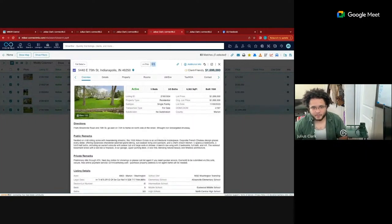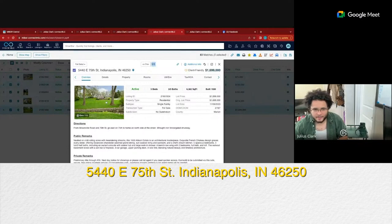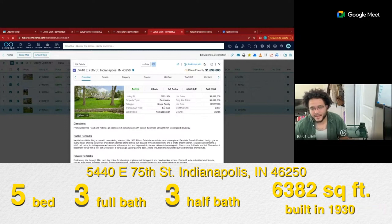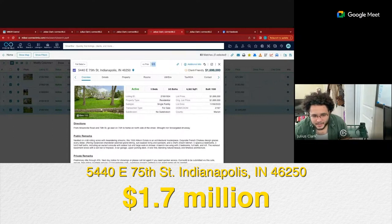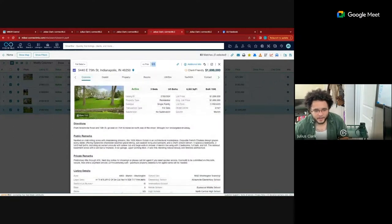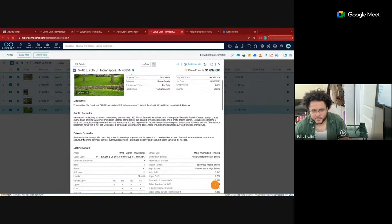I'm going to kick it off with listing number 1, our cool and awesome house at 5440 East 75th Street. This is a 5-bedroom house with 3 full baths, 3 half baths, 6,382 square feet, built in 1930, going for sale for $1.7 million. Let me read the description of the property before we pop into the pictures. It's a shorter listing for an upscale listing. That's good. It'll be easier to read.